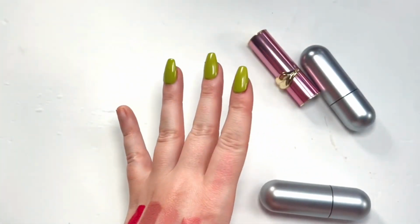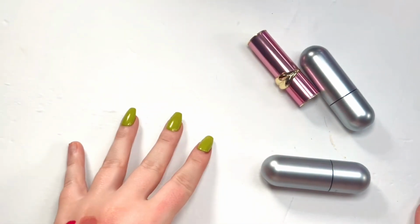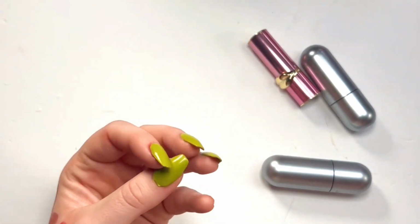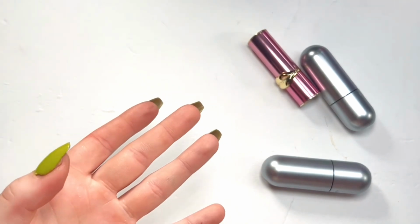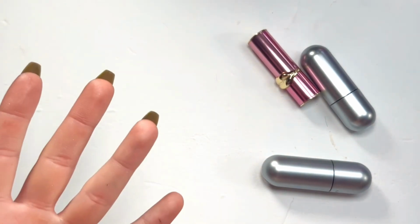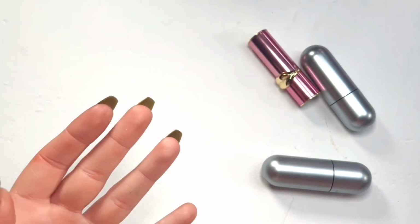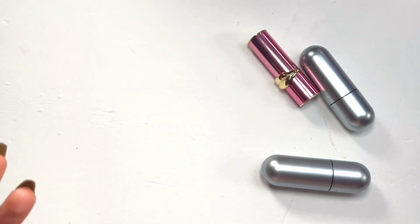I honestly don't really, okay, this is going to sound super stupid, but I honestly don't really wear these lipsticks on my day-to-day. Going to work, I'm not looking for something that I need to reapply. So honestly, I don't bother doing any makeup on my lips at work, which is where I am the majority of the time. But yeah.